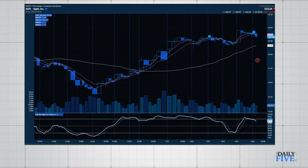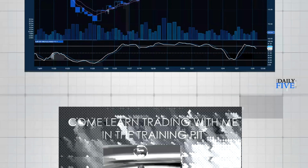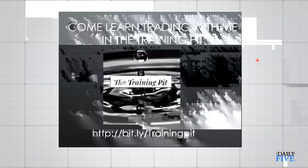If you guys are interested in learning anything more about the dark pools, I do follow the dark pools. We saw a lot of activity in gold. So I'm feeling fairly confident with the gold trade because we know that the really big guys are trading it.